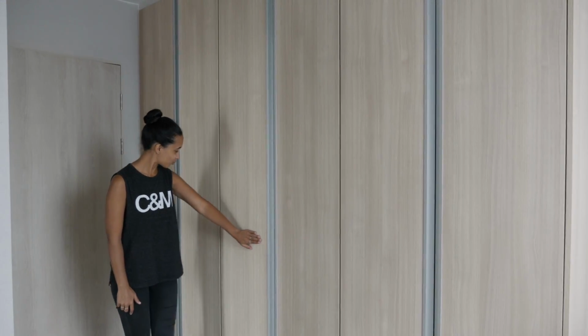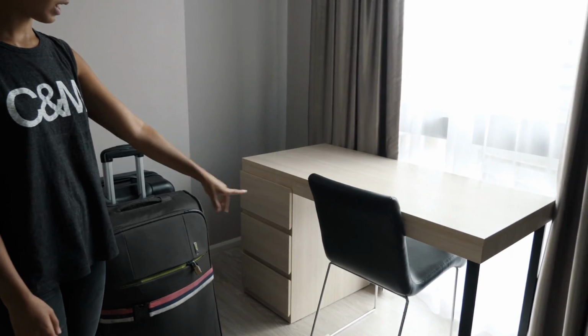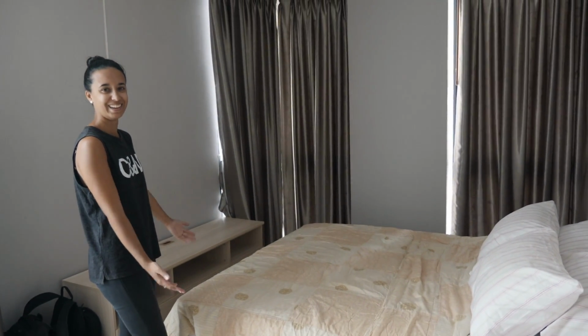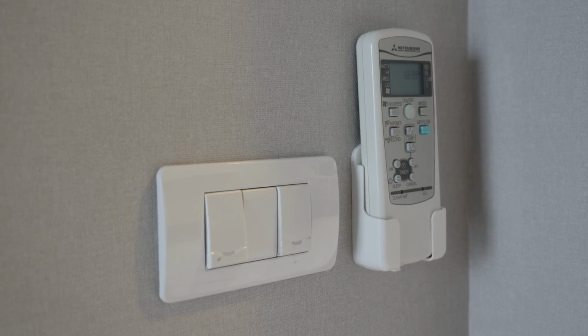So we don't have a hell of a lot of stuff, but if we did, look how many wardrobes we have. So many. We'll use a fraction of that. Yeah, we'll use this one. Another workstation, which is perfect for us. And then the ridiculously hard Thai bed. Yeah, that's pretty standard in Thailand, unfortunately.